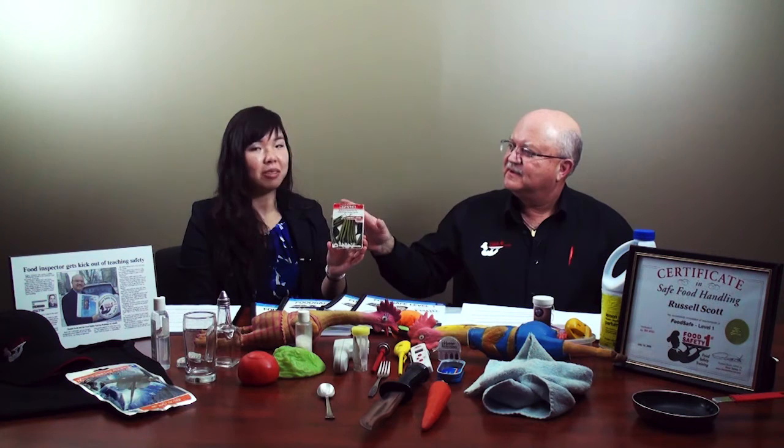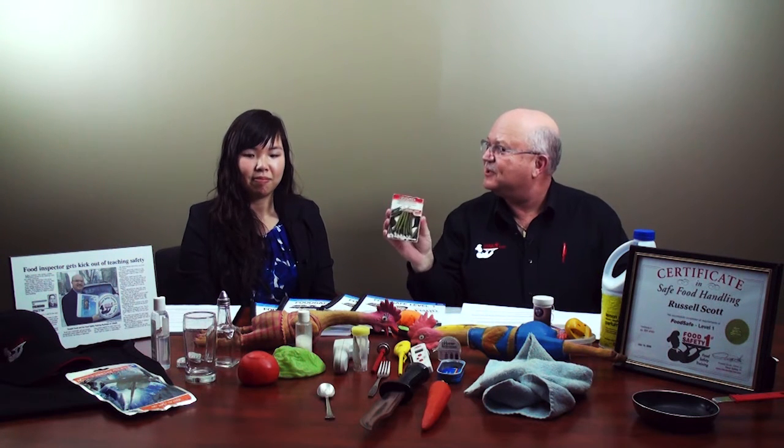So what about this? I'm curious about these bean pods that you brought. Well, these seeds are any typical seeds that we buy at a grocery store or at your local farmer's market or wherever you buy seeds. These seeds are no different. You put these in the ground and they're going to grow. Now, they could be 10 years old and they're still going to grow.